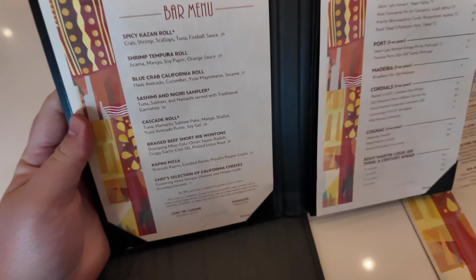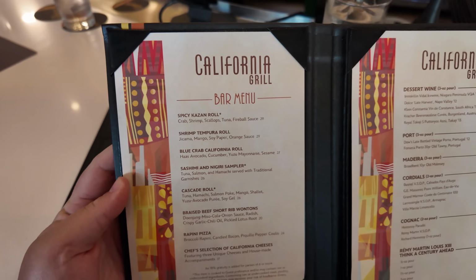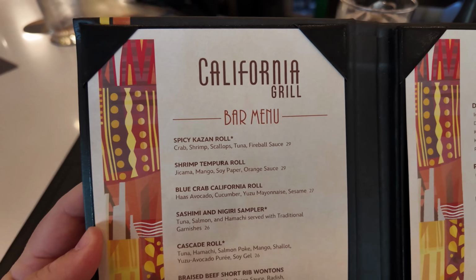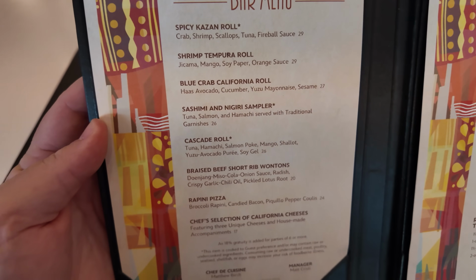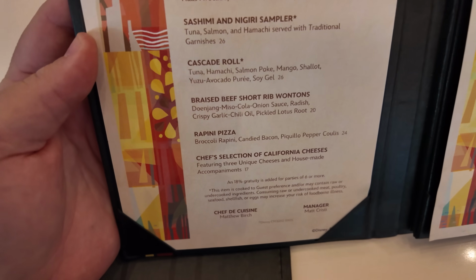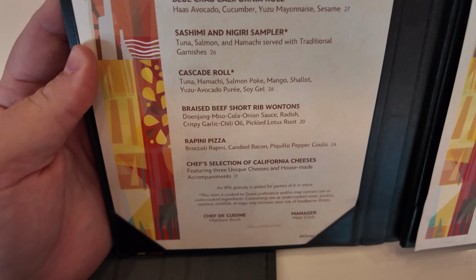But then they also have this bar menu here, with a bunch of different sushi and other appetizers. They have a spicy Kazan roll, shrimp tempura roll, blue crab California roll, some sashimi, a bunch of different rolls, these short rib wontons, which are always good, the pizza, and then some charcuterie there.